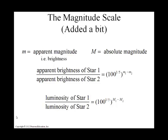So the big thing here is we talked about luminosity. Look at this second ratio down here. Luminosity is the amount of energy that a star is pumping out. And a star's luminosity is directly related to this second type of brightness scale called the absolute magnitude of a star or a celestial object. The absolute magnitude is a direct indication of the amount of energy that a star is putting out. So that's important.